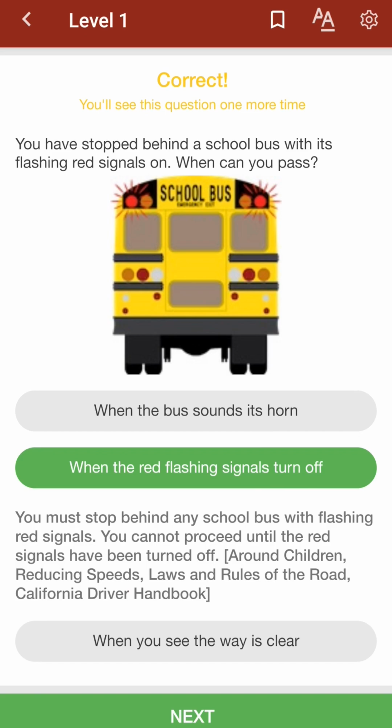Explanation. You must stop behind any school bus with flashing red signals. You cannot proceed until the red signals have been turned off. Around children, reducing speeds, laws, and rules of the road. California Driver Handbook.